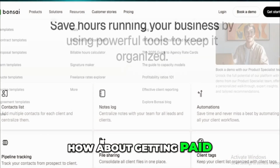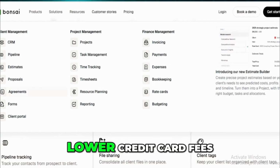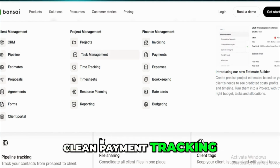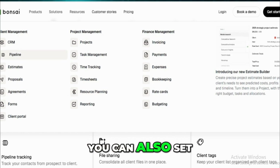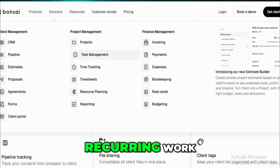How about getting paid? HoneyBook makes it easy. Lower credit card fees, clean payment tracking, and helpful tools like automatic reminders and late fee settings. You can also set up autopay, which is great for recurring work.